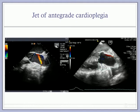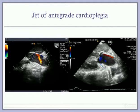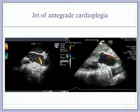It's also possible to see how that jet of antegrade cardioplegia can disrupt atheroma inside the ascending aorta, and how the needle could cause a dissection if it wasn't completely all the way through before you started running the cardioplegia.